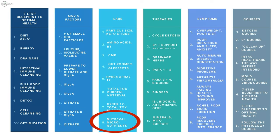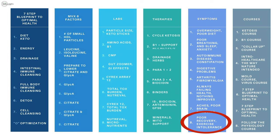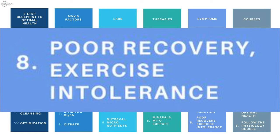So you can get a mineral status by doing one of two blood tests. The first one's a NutriVal, which I mentioned. And the second one is called Micronutrients by a lab company called Vibrant America. Vibrant America also does the total tox burden. What do you feel like when you have lack of nutrients in your mitochondria and you're deficient in electrolytes and minerals? You have poor exercise recovery and you have exercise intolerance.